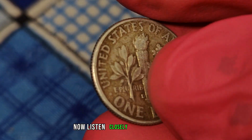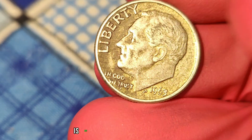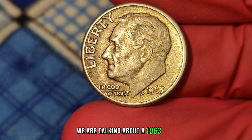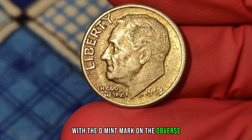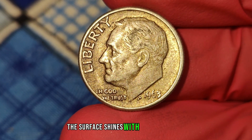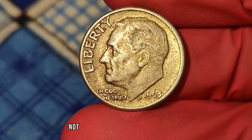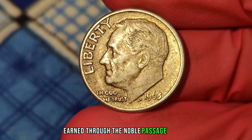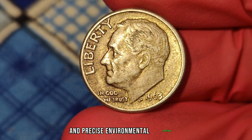Now listen closely. The coin we are talking about is not your average Roosevelt dime. We are talking about a 1963 dime with the D mint mark on the obverse, a rare and desirable variation. The surface shines with a warm golden hue, not artificially plated but naturally toned, a glow earned through the noble passage of time and precise environmental conditions.